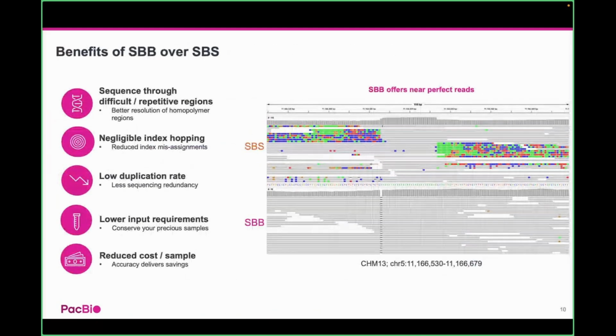The ability to sequence through these complex regions is really important for things like the detection of microsatellite instability in cancer, since the vast majority of microsatellites in the human genome are actually AT homopolymers. So here what we're showing in the IGV is actually one of those regions. This is a poly A repeat, which you can see here in the center of this region.